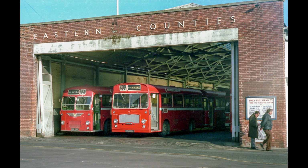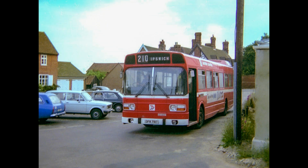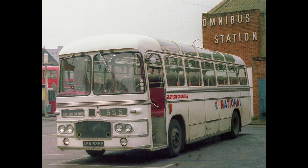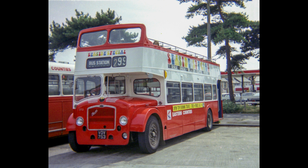Back up to the bus station in Ipswich, you've got LM 630 and LHS 932, and over to Orford now for Leyland National LN 781. Back in the bus station in Ipswich, you've got LS 835. And in the bus station in Felixstowe, you've got OT2. One of two open-top Bristol low-deckers. The other one was based in Cromer.